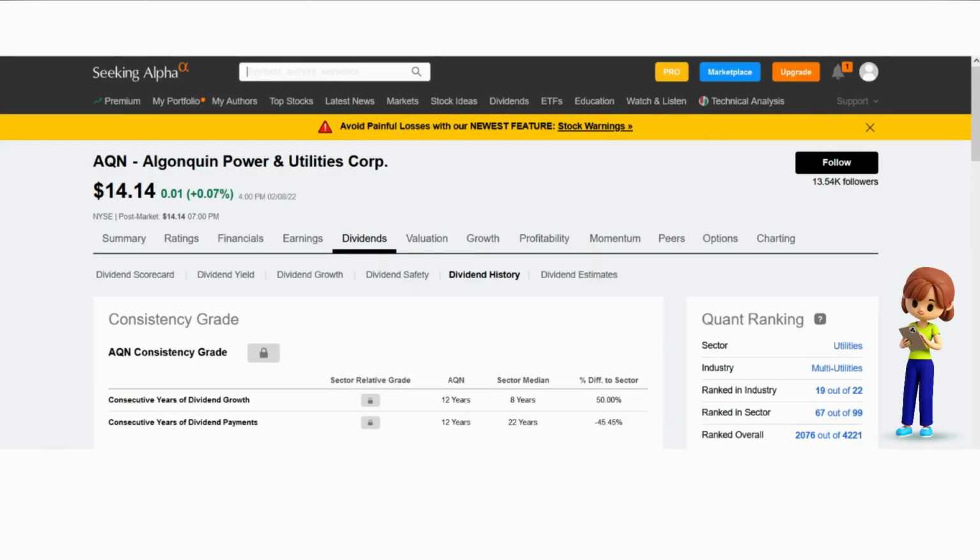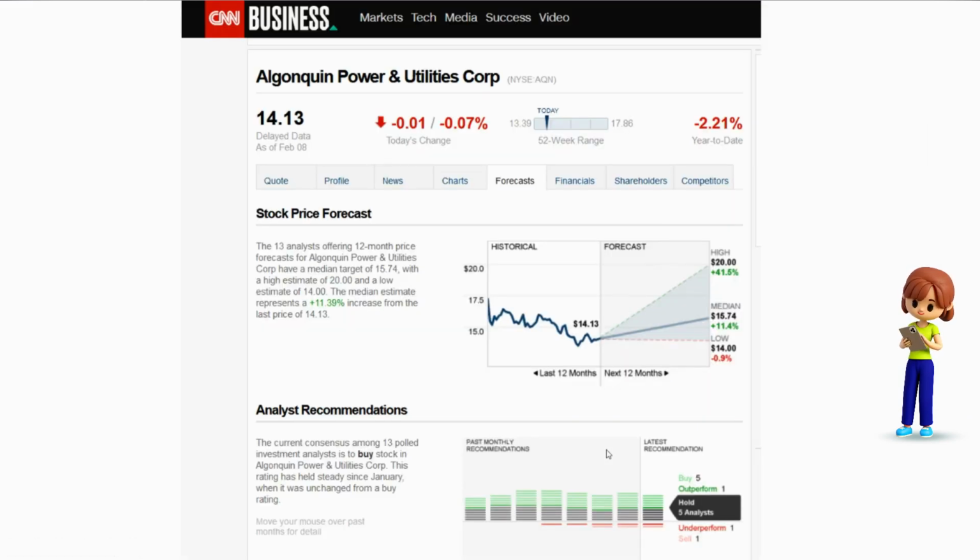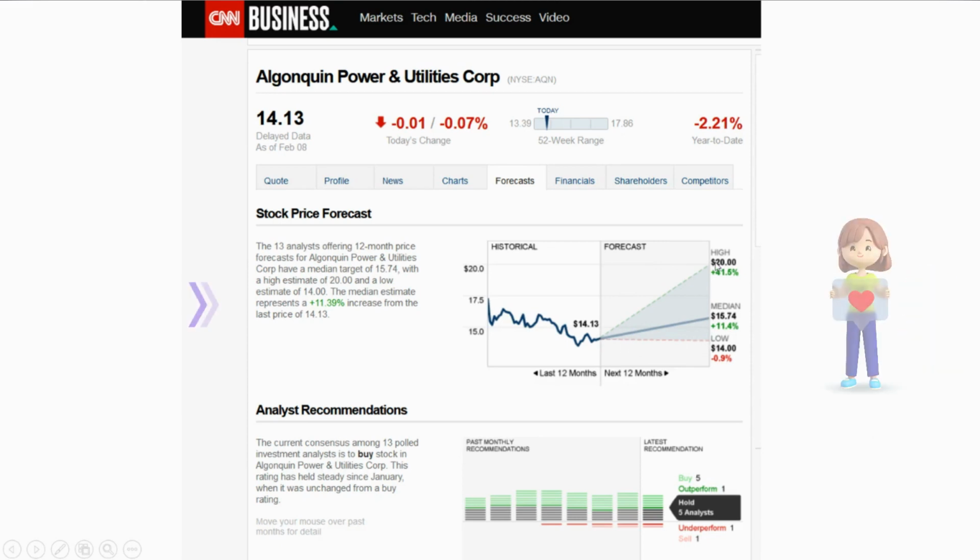And what I am seeing, I'm liking. So I'm seeing that there's been 12 years of consecutive dividend growth and consecutive payouts. You can see what that looks like here, just a nice trend upwards, which is what you like to see. And also I'm seeing other things I like in the research. Most analysts are saying that the stock price has gone to its bottom, and that's what I like to see as well. And that also we're going to see some appreciation in the stock price.